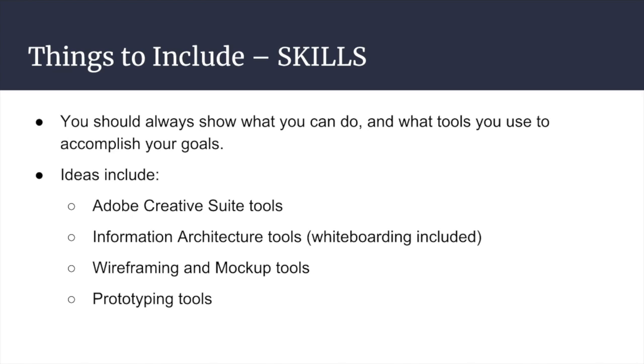So the third skill has a couple parts to it. It gets pretty deep, and we're not going to go very deep into it, but I think this is just a very good overview of what you need to include in your portfolio. So first off, you should always show what you can do, show the tools that you're able to use, and how you integrate that into your product.